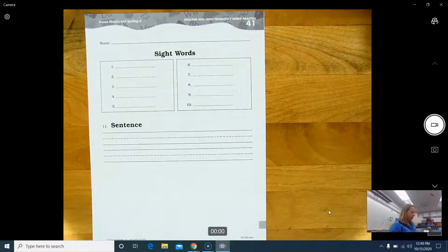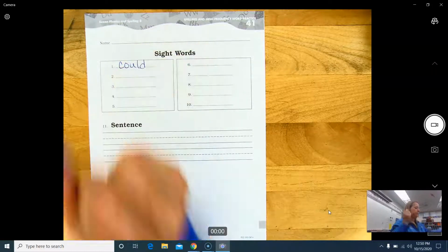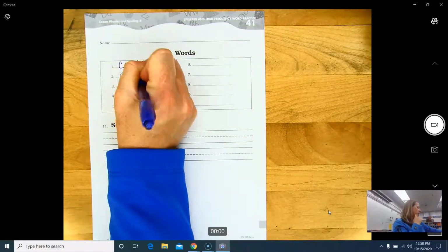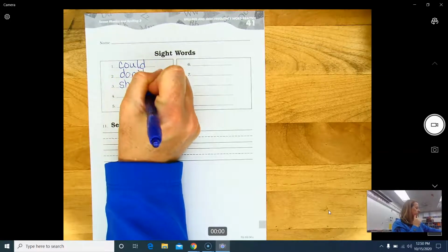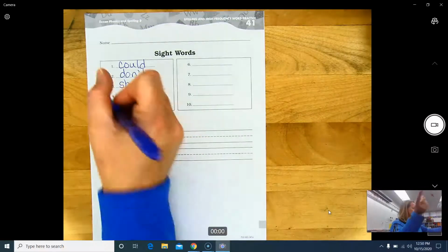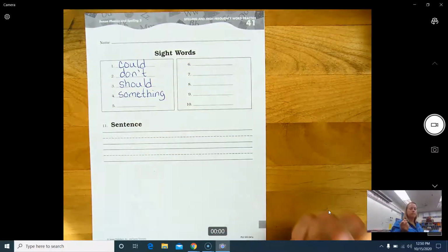Let's go ahead and start on our lesson. Our lesson this week is about sight words. Okay, so let's practice some sight words that we have already been learning about. Number 1, echo after me, could. C-O-U-L-D. Number 2, don't. D-O-N apostrophe T. Number 3, should. S-H-O-U-L-D. Number 4, something. S-O-M-E-T-H-I-N-G. Number 5, there.